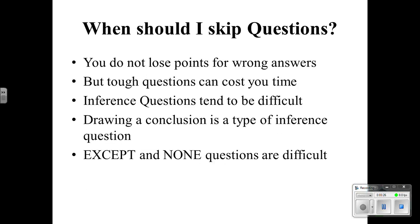All right, so don't skip questions on the ACT. This is a really big point. People get it confused with the SAT all the time. You don't lose points for wrong answers.